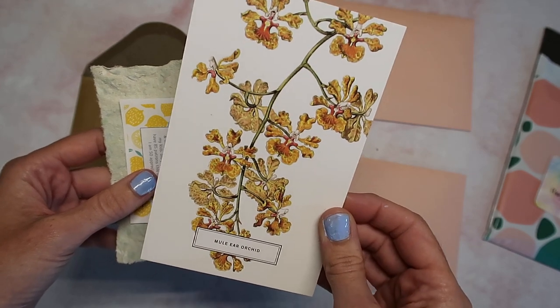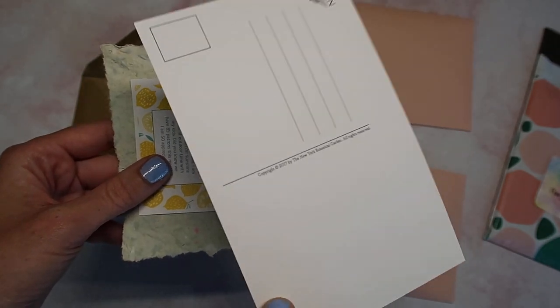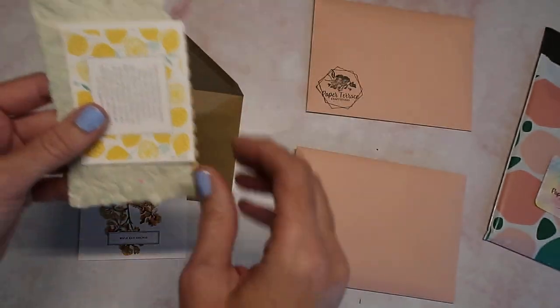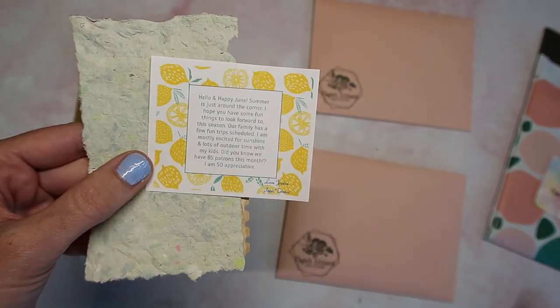But this is the postcard style. Every postcard is different. I don't write on the back of these because I want you guys to be able to use them, but they're so pretty. And I do kind of like a monthly newsletter, so you'll see that printed right here.